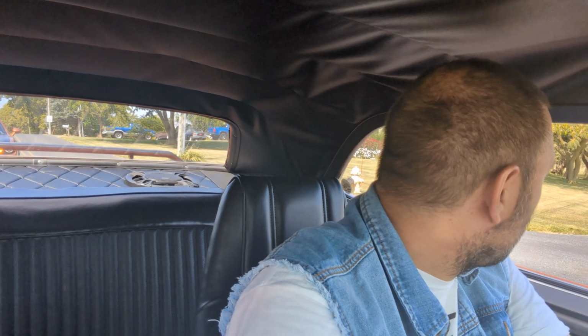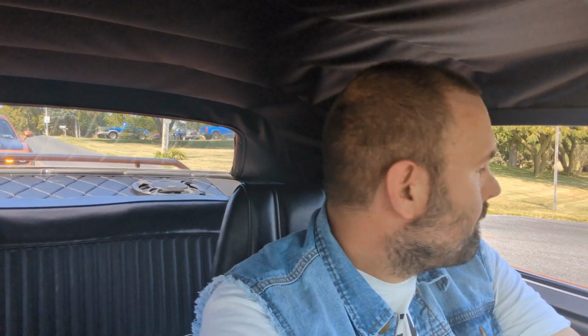Got to get used to this throttle pedal. We're going to try not to lay black lines here, but no promises. Ah, there we go. Thing's so much fun.